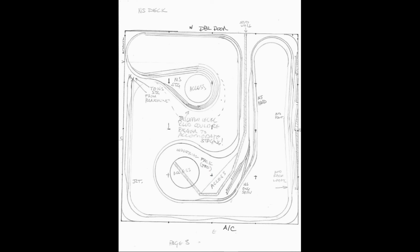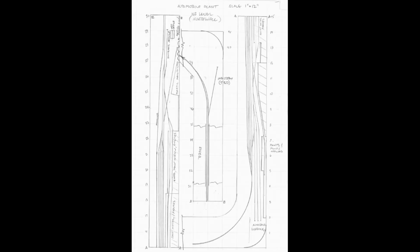The Norfolk Southern track continues along the back wall of the room until it gets over to the right corner where there is an auto plant. Almost the whole right wall is the auto assembly plant. There are tracks for loading finished vehicles. There's the fabrication plant where boxcars full of sheet metal and frames and stuff will come in. There's another set of doors and tracks for offloading engines and plate glass and other things.